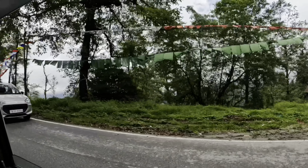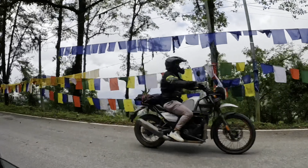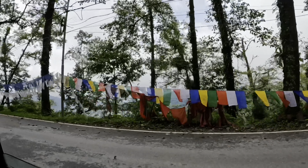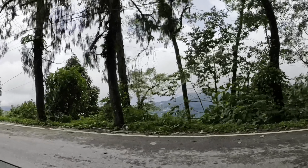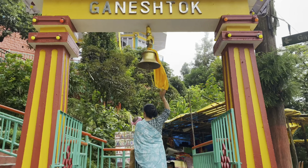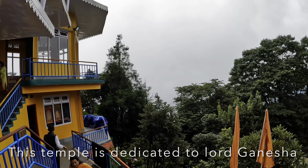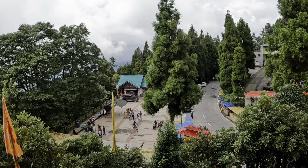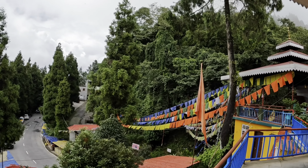So finally, after traveling for around 35 to 40 minutes, considering the traffic, we reached Ganeshtok. Ganeshtok is located 6 to 7 kilometers away from Gangtok town. Before, it used to be a small temple, but now it has been expanded.